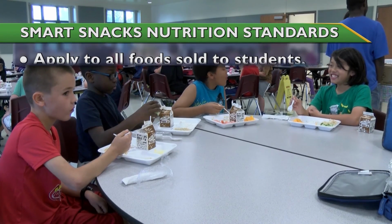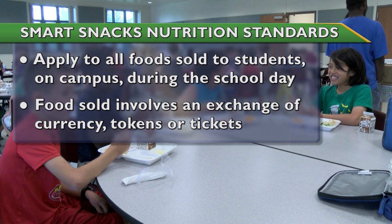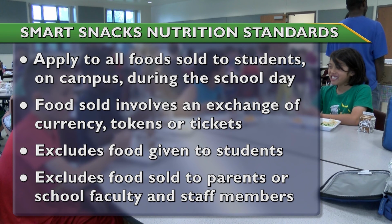All food sold to students on the campus during the school day is subject to the Smart Snacks standards. Food sold involves an exchange of currency, tokens, or tickets. Smart Snacks standards do not apply to food given to students and are not applicable to food sold to non-students, such as parents or school faculty and staff members.